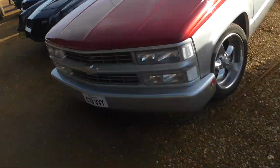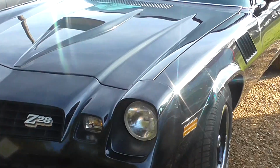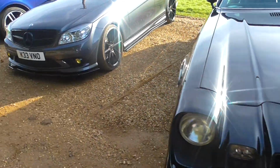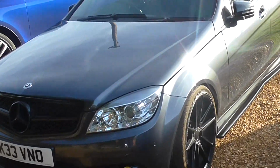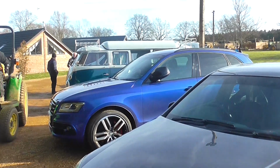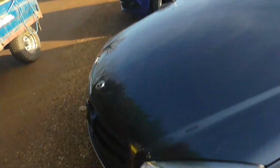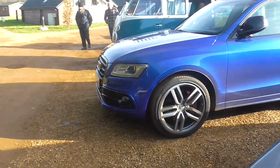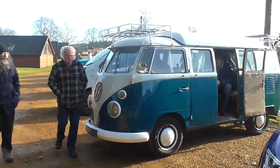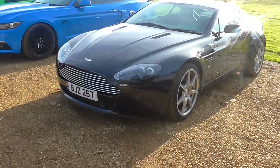So we've got this Chevy right here, looking really nice, and we've got this Camaro Z28. I think this is a Camaro. We've got a Mercedes right here, pretty nice. Got some Audi, and we've got a VW camper. Take a look at this. Got some cool cars around here.